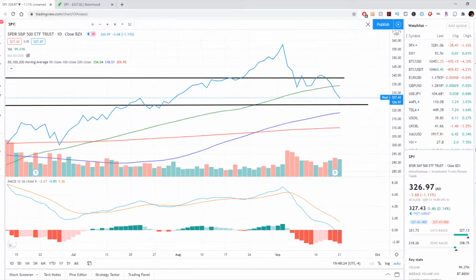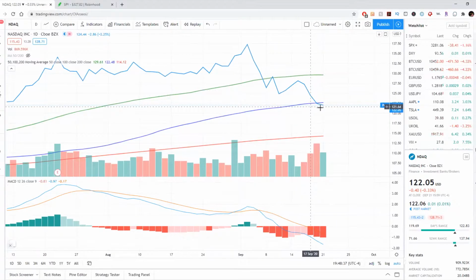Now, if you look at the Nasdaq, we saw a bit of a recovery there. It was relatively performing better compared to SPY, for example. We saw it drop only 0.33% today, and post-market we're up 0.01%, just a little bit. The point being, compared to SPY, Nasdaq did a lot better because a lot of tech stocks started recovering, okay?